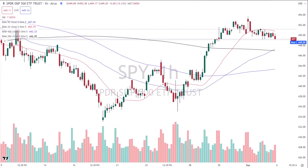Now let's take a look at something else. Let's just say, for argument's sake, it's a hypothetical. Let's say whether it's tomorrow or Thursday, the market's down right around the vicinity of the convergence of these moving averages, maybe a little lower, maybe right at them. We'll call it 447 down to 446, give or take.